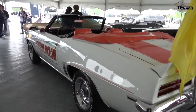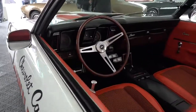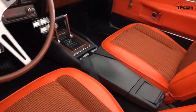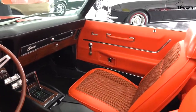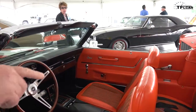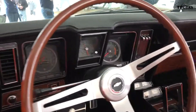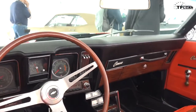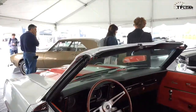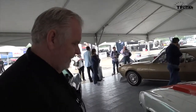So tell me about this guy. 69 pace car. Wow, look at that. It's got the famous houndstooth interior, Hugger orange. What's the color called? The color's Hugger orange is the interior color, and then the orange houndstooth pattern interior. This is a big block car. It's a 396 with a Turbo 400 transmission. Very collectible again. You remember who drove it? No, I don't.